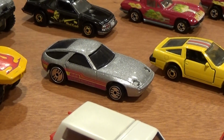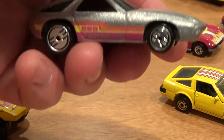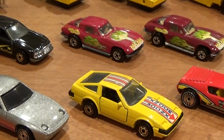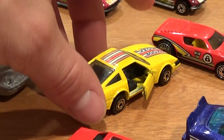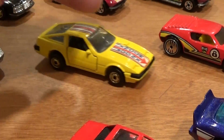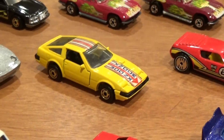Night Streaker, also known as the Porsche 928. This would have been, I believe, a Speed Fleet car. It's got the ultra hot wheels, no interior. Quite a cheap car to find. The Nissan 300ZX, another interesting Hot Wheel with the opening doors. We've seen this car before. All metal, rolls just beautifully on those smooth gold Hot Ones wheels with suspension.